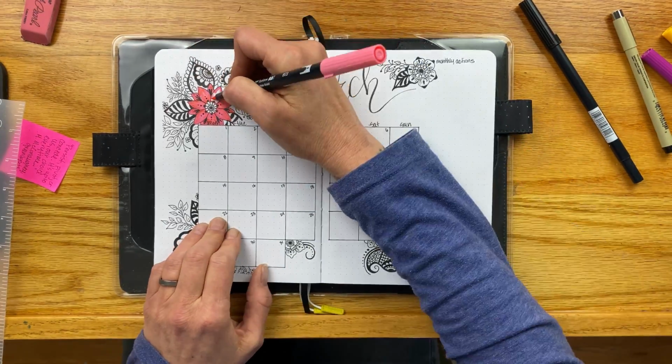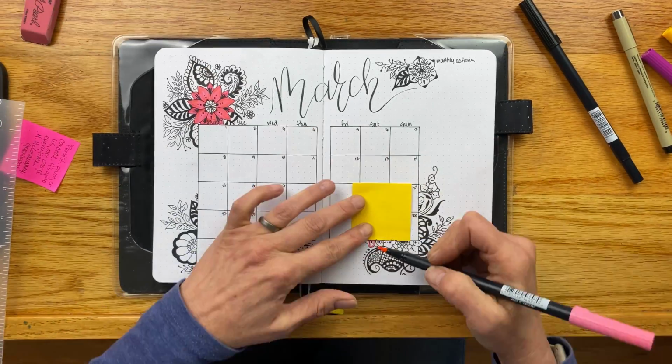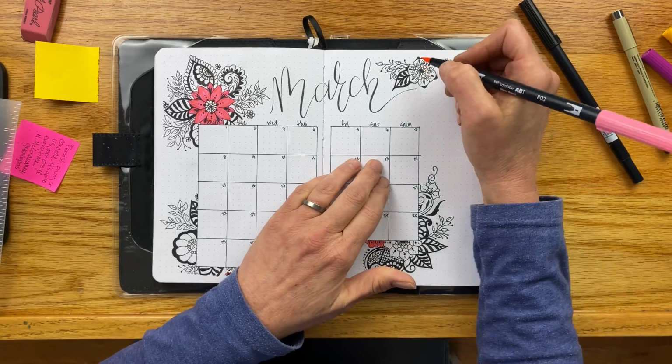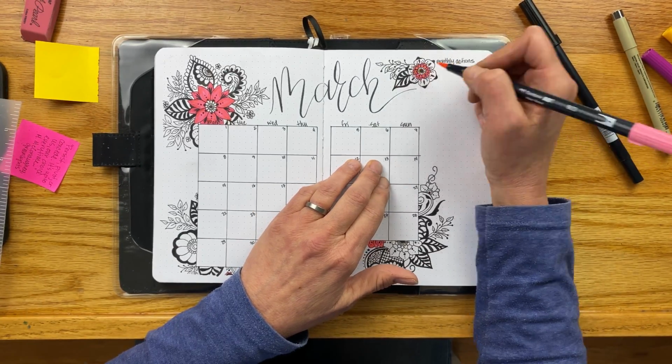But as you can see, I'm coloring. This pink is a new color. I can't remember the number of the color. I apologize. But again, I took my Post-it so I wouldn't get into the little boxes there.